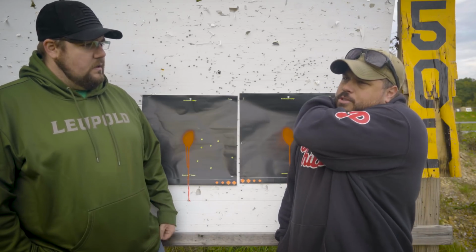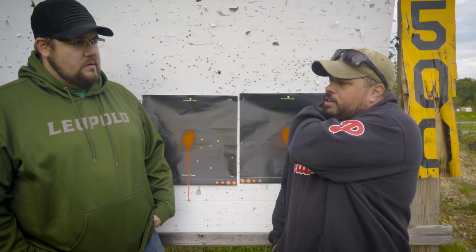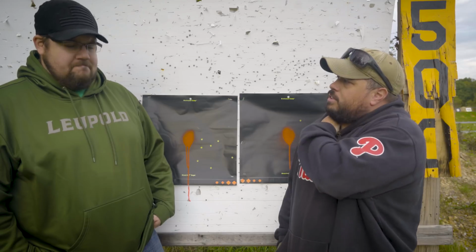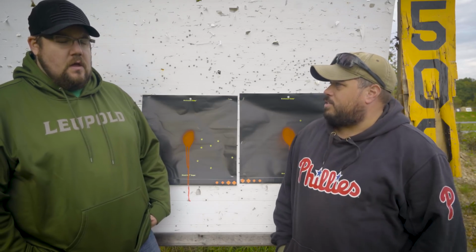When I tried to shoot the 90s in my high power rifle, it didn't work in a 1 in 7.5, even pushing it pretty hard. That's single loading, 600 yards.